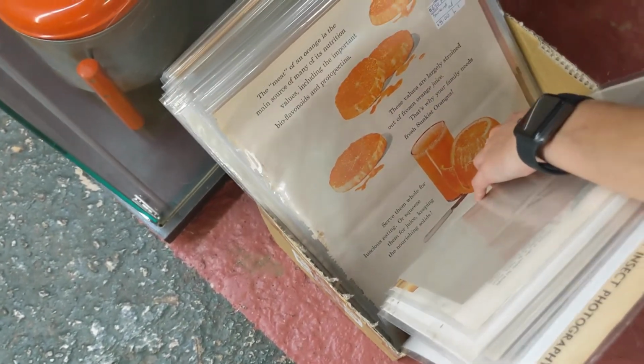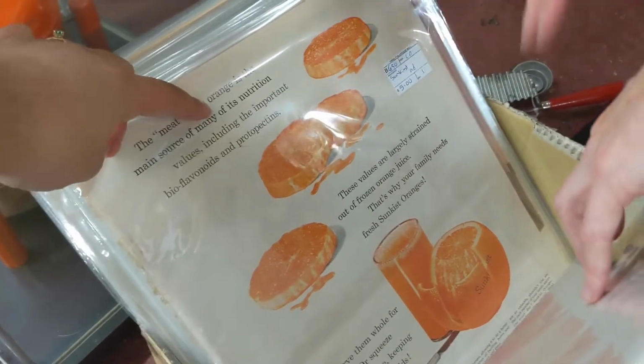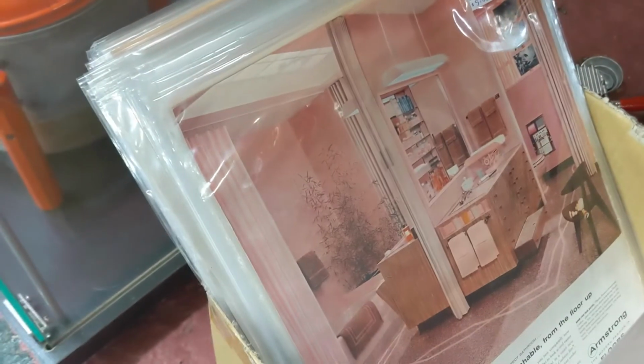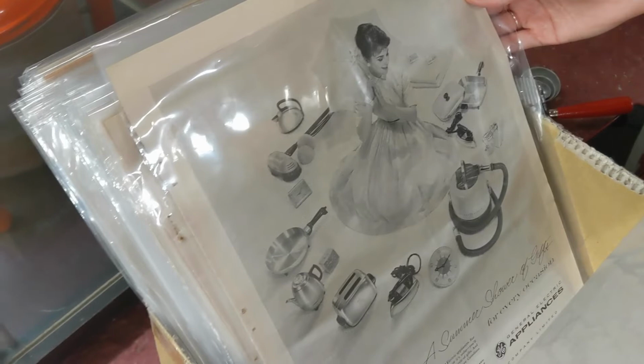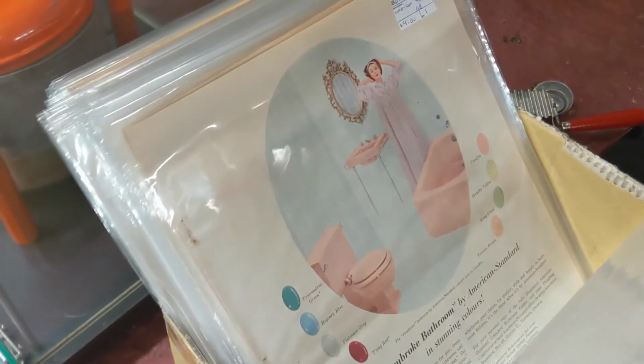I love that. That's actually like art. The meat of an orange is the main source of many of its nutrients. Wow. I love that. It's educational. I actually really like this too. Kitchen seance. Summoning. I love it though. It is so cute. Yes.